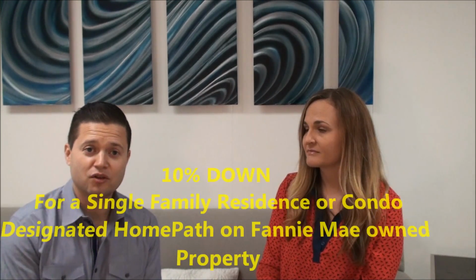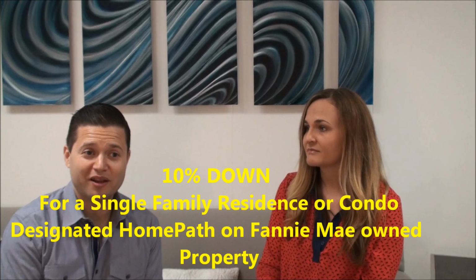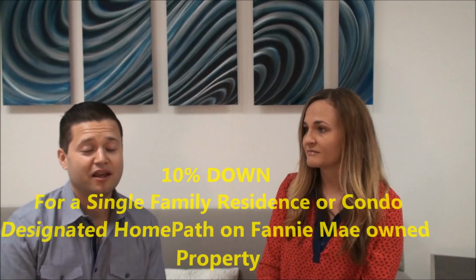Yeah, this is huge for you people who have been on the fence or have been wanting to invest for a long time, but you don't seem to be able to come up with the 20% that you need for an investment property. HomePath allows you to put 10% down, so this lowers your down payment requirement and gets you into a property quickly. Now, there are select properties out there, as Maureen stated, Fannie Mae owned, or foreclosures that are owned by Fannie Mae specific. But they are out there.